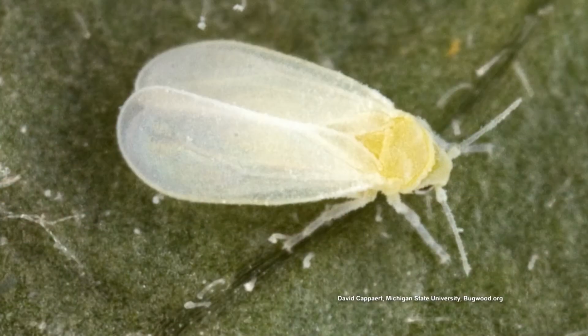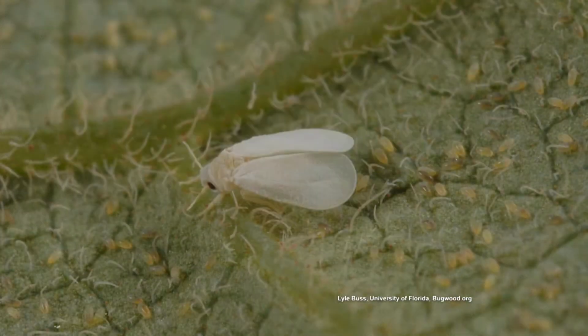Mr. D, what do you think about that? Might very well be whiteflies. Could be. If it looks like whiteflies, and sooty mold grows on the honeydew that's secreted by whiteflies, so she may very well have diagnosed her problem.